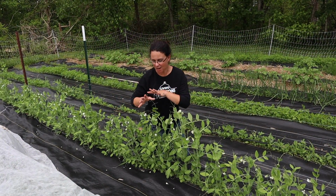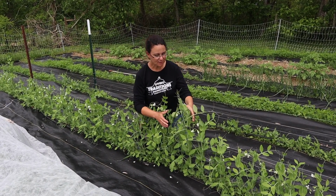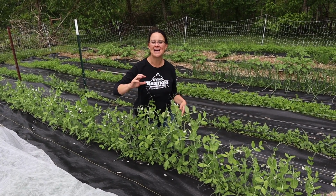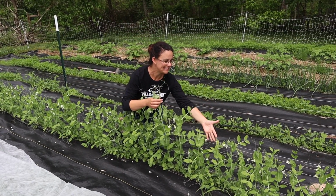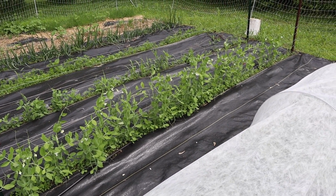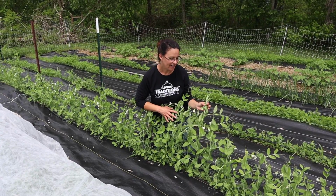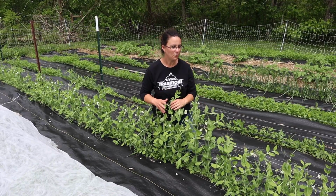Next up is a row of snap peas, sugar snap peas, and they are doing so well. Just a couple weeks ago, we ran wire here for them to grab onto and grow up, and at that time they were only a couple inches out of the ground, and now they are so tall that we need to add several more layers of wire for them to grab onto. They are full of blossoms, and they have some small pea pods already starting on them. We've already eaten a couple and they taste great, so we're super excited and so happy with the progress of these guys.